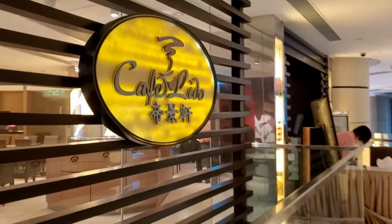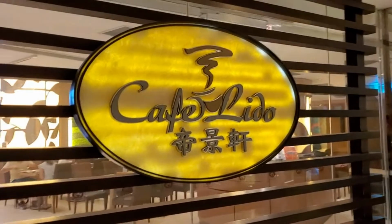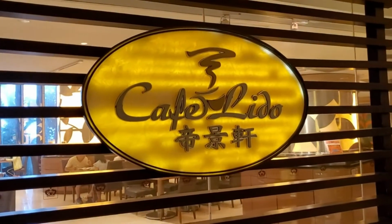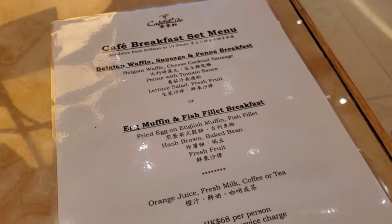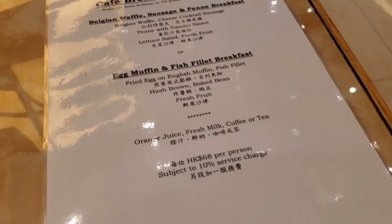Ito guys yung Cafe Lido, kung saan yung breakfast nila. Unfortunately, they don't have a buffet breakfast. But okay na rin yung set kasi hindi naman tayo kumakain ng marami pag umaga. So yan guys, yung set menu nila for breakfast. Meron silang Belgian waffle, sausage, penne, egg muffin, fish fillet.